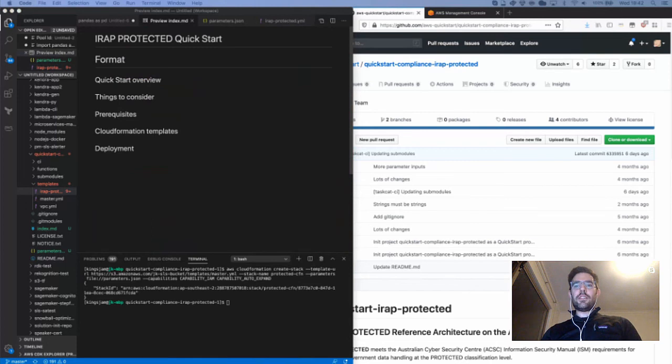There are a few things that we're going to be talking about today. The format is I'm going to give you a quick overview of the Quick Start: what it is, what it builds, where it came from. Next, I'm going to go into things to consider. I wouldn't describe them as gotchas, but they're things to be aware of when you're building this. We'll talk about some of the prerequisites for building the system, and there aren't too many of them, but I just want to make sure you're aware of them.